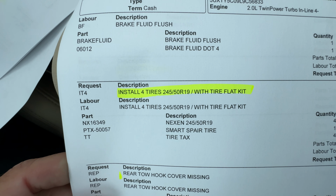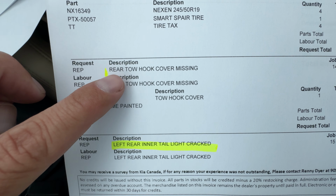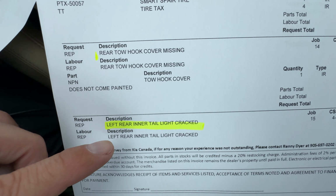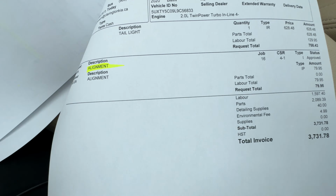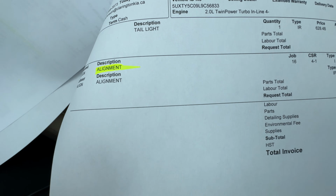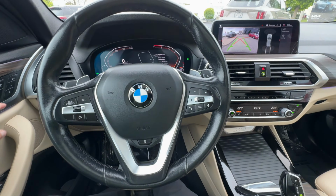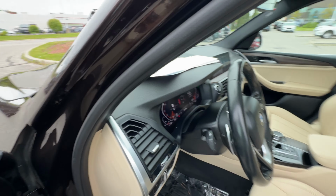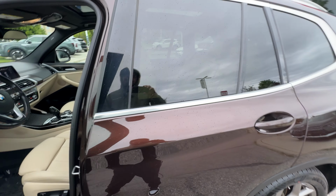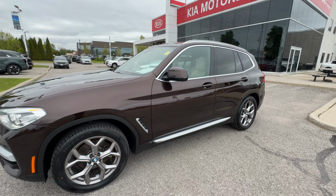We've installed 4 brand new tires on here. The rear tow hook cover you might have noticed was missing. We're replacing that. And then the inner tail light was cracked, so we've replaced that as well. That's part of safety. And then a 4-wheel alignment. So all in all, $3,700 worth of work to make sure that this X3 is back up to spec. 4 brand new tires, and not brand new brakes, but brought right back up to as close to brand new as possible. So really, really fantastic condition, and there's no better time to come to Clarington Kia to purchase this fantastic BMW X3.